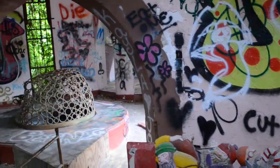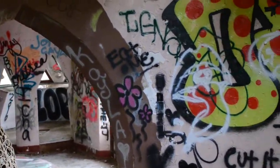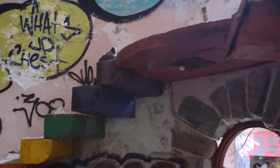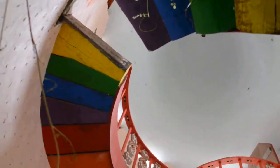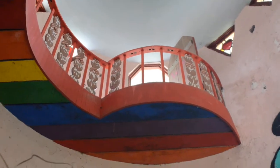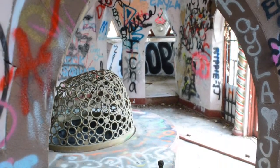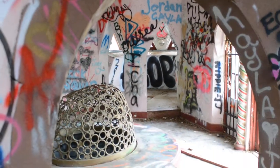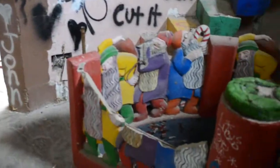And a little stairway that winds up. Little bits missing, but that's what it was like up at the top. Have some rooms over there. Here from these stairs that went down.